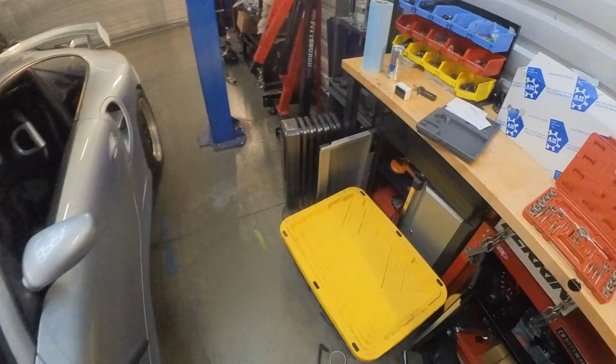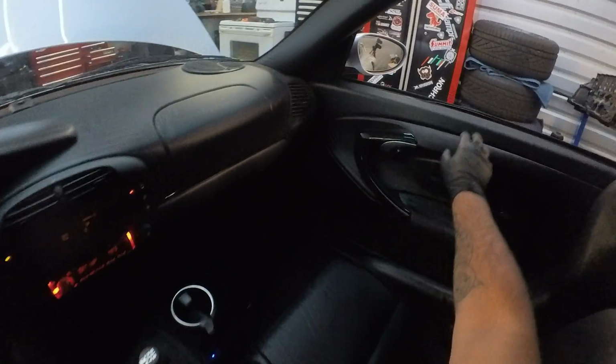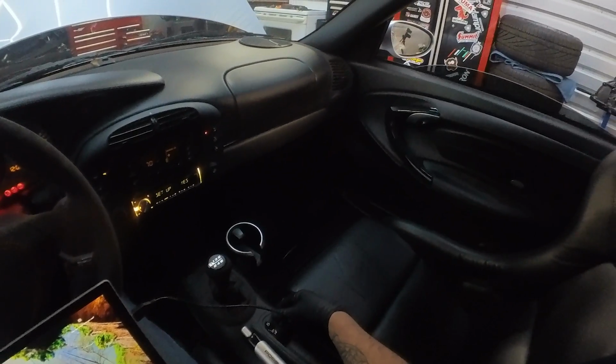I gotta clear out the airbag faults. Oh my God, it doesn't make the crazy noise anymore going down. I feel like it doesn't go down all the way though. It kind of stops right there, which, I mean, whatever.